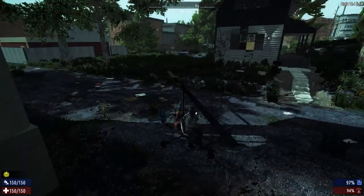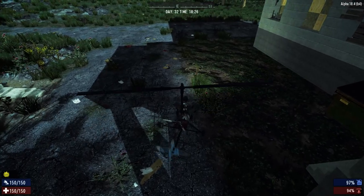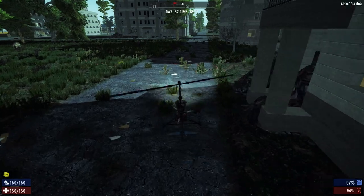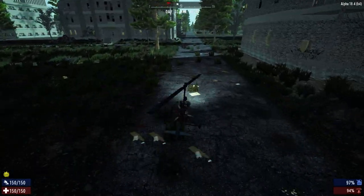Alright, we need to go... Where are we going? Doesn't really matter. We gotta go south, which means we need to find a ramp to catch some air. Okay. Straighten out. Straighten out.